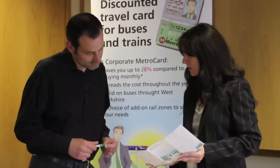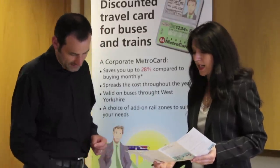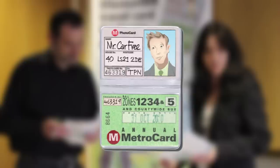So, how does the scheme work? First, choose a coordinator within your organisation as a point of contact both for your employees and for Metro. We will then supply application forms for your staff. Once completed, these are returned to Metro. Finally, Metro issues the corporate MetroCard tickets, which are sent to your coordinator for distribution. Your organisation will then be invoiced for the number of applications received.